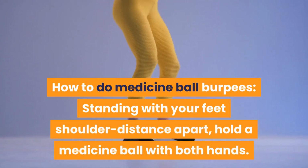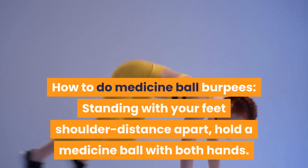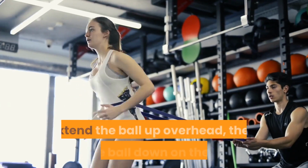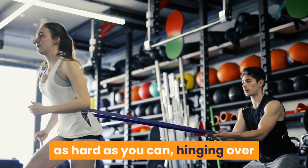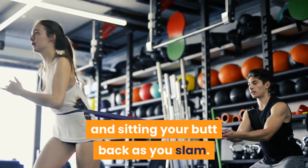Standing with your feet shoulder distance apart, hold a medicine ball with both hands. Extend the ball up overhead, then slam the ball down on the ground as hard as you can, hinging over and sitting your butt back as you slam.